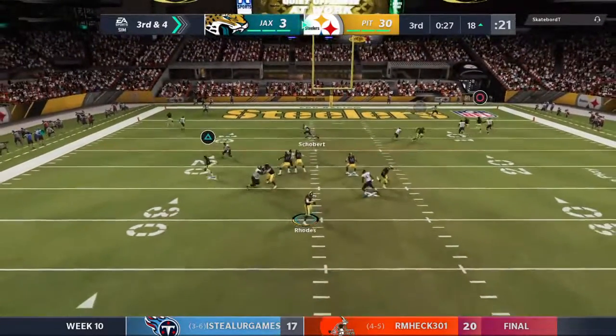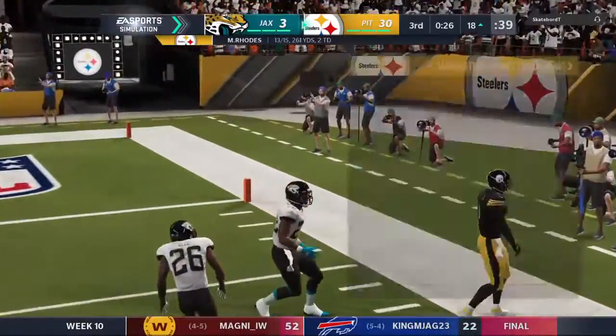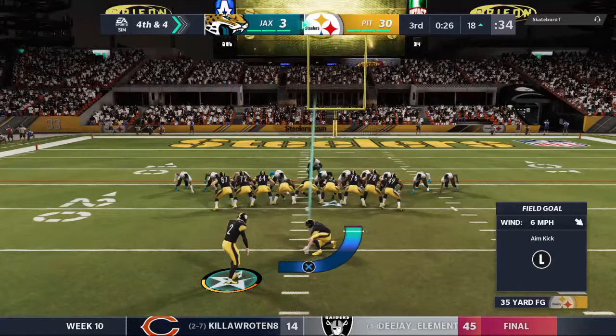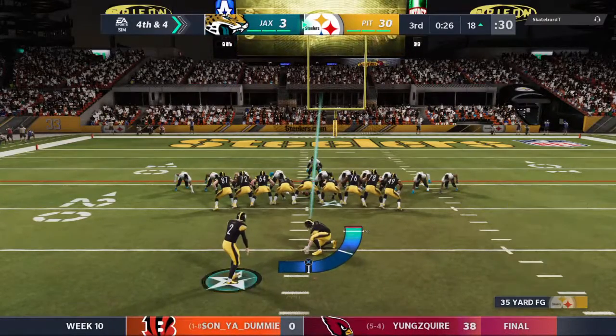From the gun on 3rd down, Rhodes. And that is incomplete. They really had a good drive going there, but a nice recovery by the defense these past few downs, able to knock that one away on 3rd down and bring up what I think for the offense, an unexpected 4th down here.